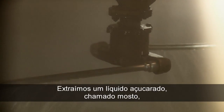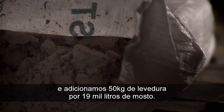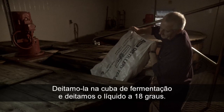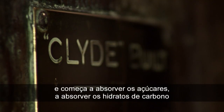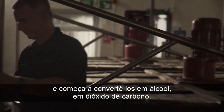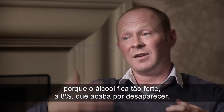So we extract this sugar liquid called wort, put it into the washbacks, which are the fermenters, and then we just add 50 kilograms of yeast into 19,000 litres of wort. The yeast comes from a fridge, so it's very cold, at 3 degrees. We drop it into a washback with a liquid which is 18 degrees. And the yeast then adapts to its surroundings and it starts taking in the sugars, the carbohydrates, and converting them into alcohol and carbon dioxide. Eventually it becomes so successful that it actually starts killing itself off, because the alcohol becomes so strong at 8% that it just dies away.